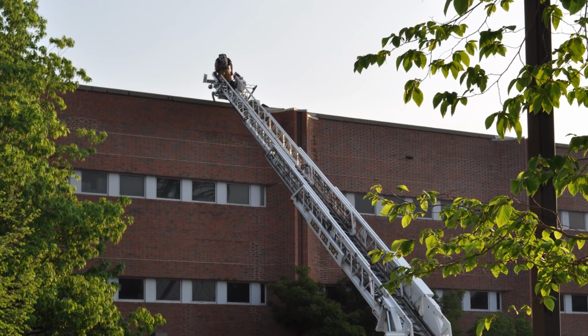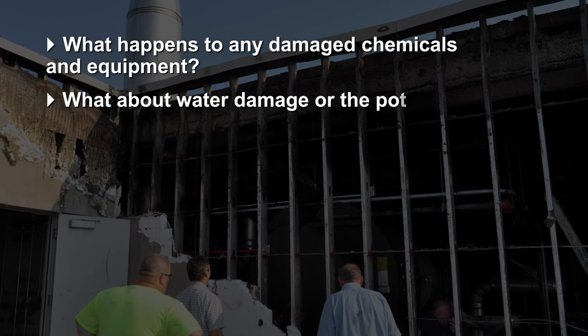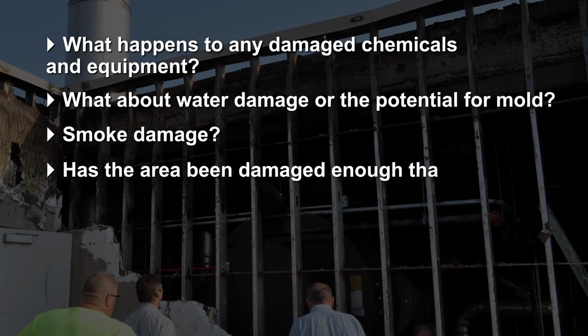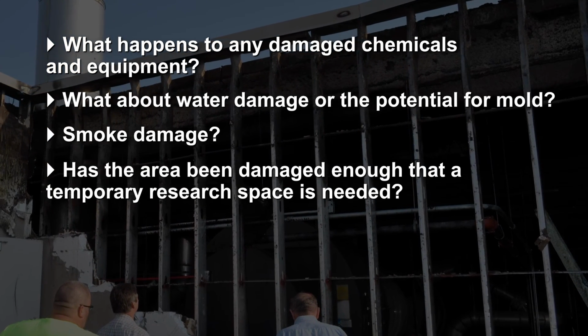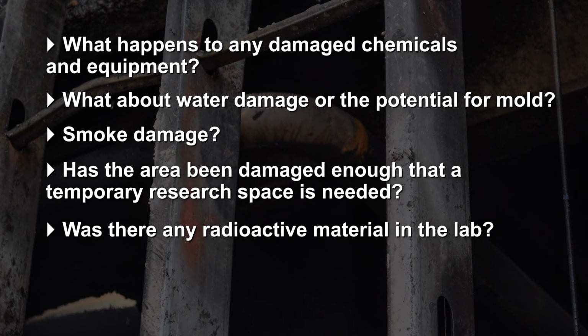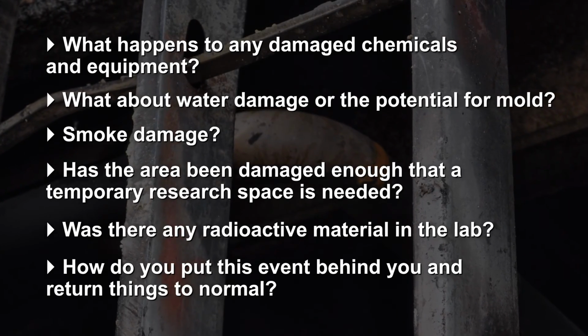Well, let's start with an aftermath checklist. What happens to any damaged chemicals and equipment? If the sprinkler's activated, what about water damage or the potential for mold? Smoke damage? Has the area been damaged enough that a temporary research space is needed? Was there any radioactive material in the lab? And most importantly, how do you put this event behind you and return things to normal?